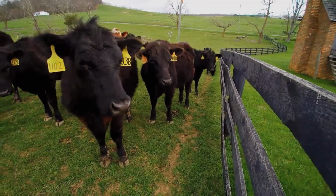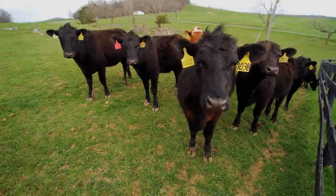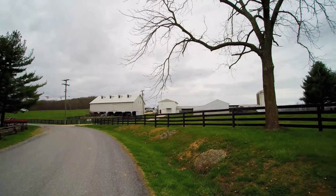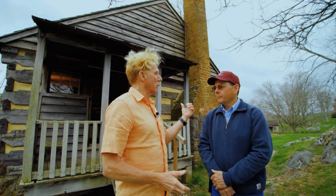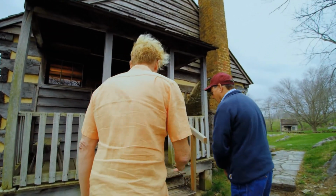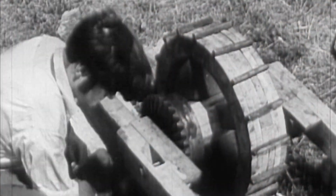Great. And what specifically do you do right here? Most of our research centers around beef cattle and forages, grazing, rotational grazing type research. We also do forestry research and some sheep research. Let's go inside and see this. What is this building right here? This is our small museum at the farm. It's dedicated to the memory of Cyrus McCormick and the invention of the reaper.